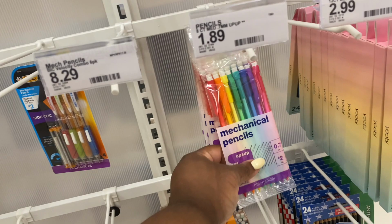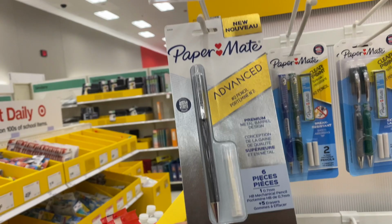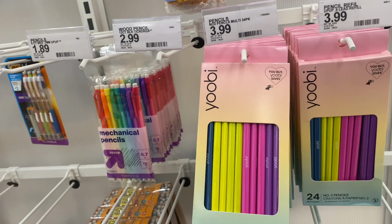You get 8 pencils for $1.89. That's not too bad. What is this? Advanced number 2 pencil for $4.49. Never seen that before. That's different. Then they also have this Papermate mechanical pencils for $6.99 and $8.99. And then you can get a whole box of this brand right here for $3.99 of 24 pencils, but they come in different colors, so I do like those.